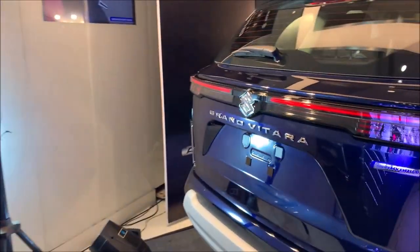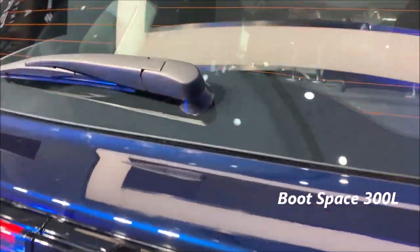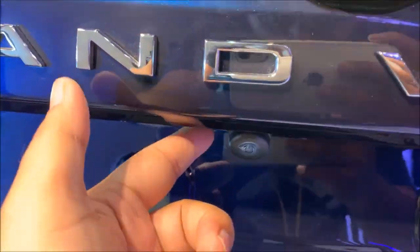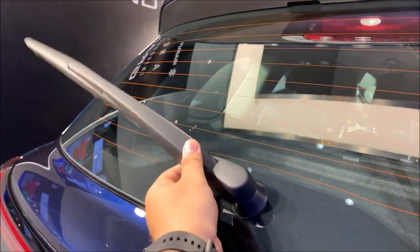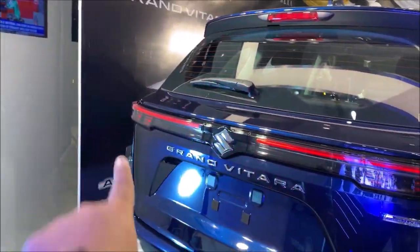You do get almost 400-something boot space, but abhi boot open nahi hoga kyunki matlab ye gaadi ka battery abhi down ho gaya. So here that 360 camera idhar hai. You do get that defogger and rear wiper.